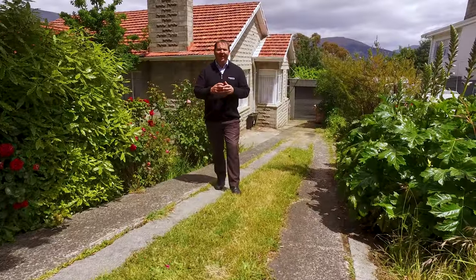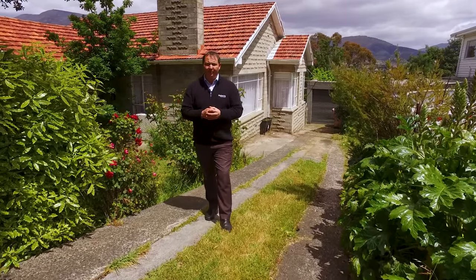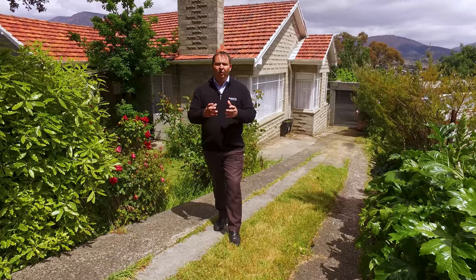So if you've been looking for that larger family home, or a developer looking to build, subject to council approval, a second dwelling in the backyard, then look no further.